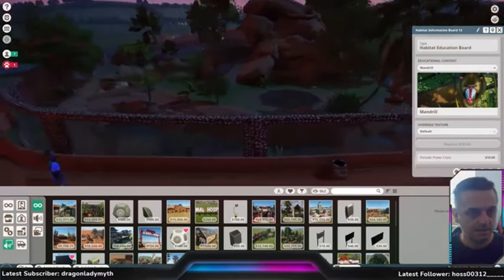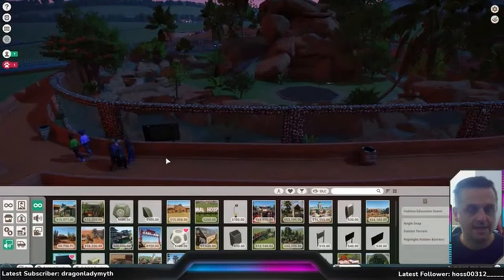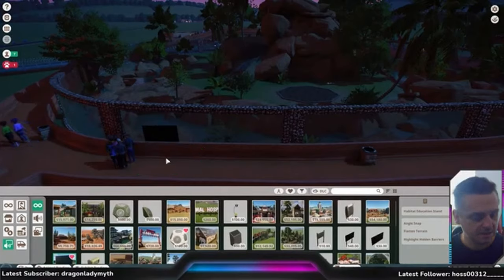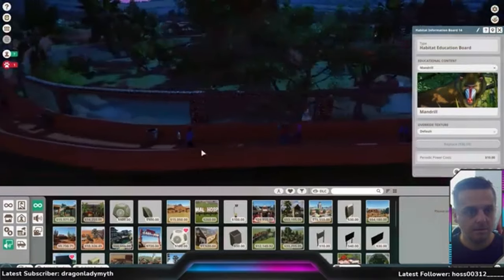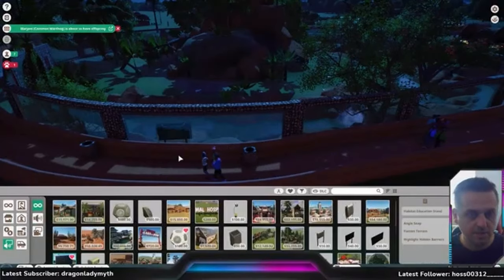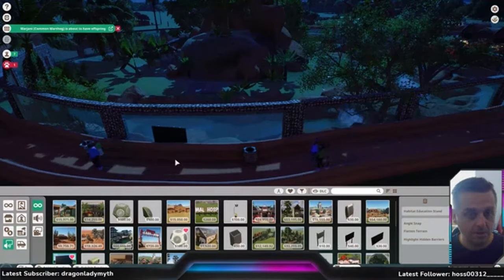And again, the screens don't need to be as frequent as the speakers. The speakers are there so that as you walk around, you're learning about the animal you're looking at, whereas the screens are there to give you just that little bit of information if you want to read along or learn as you go.